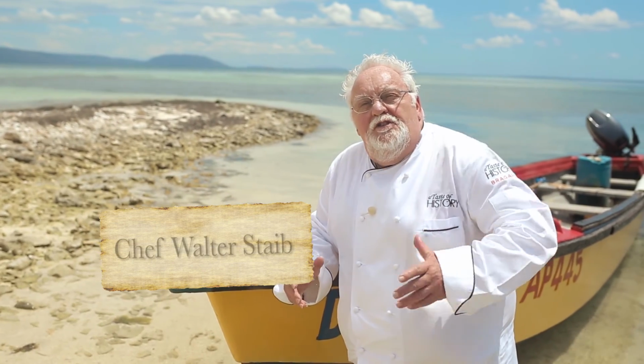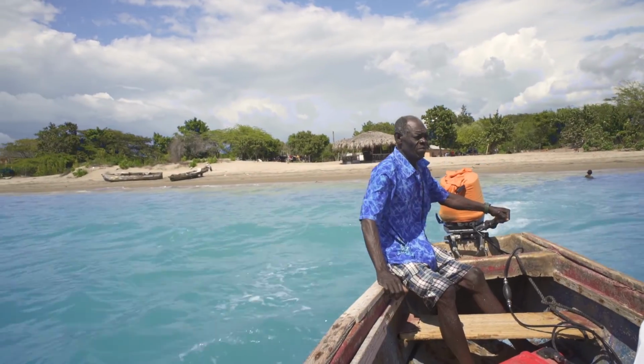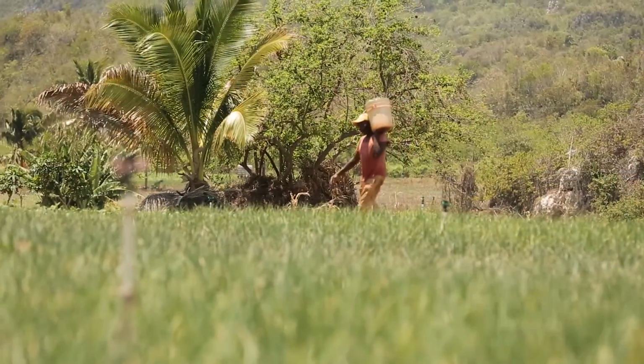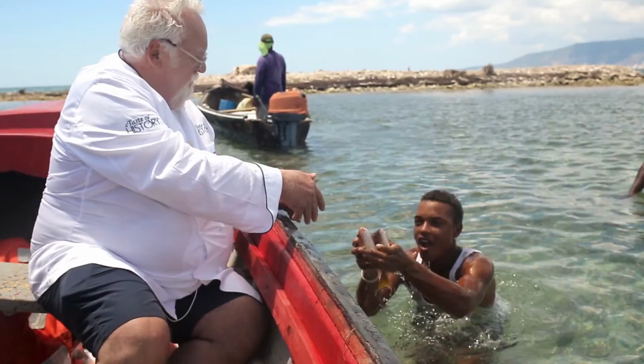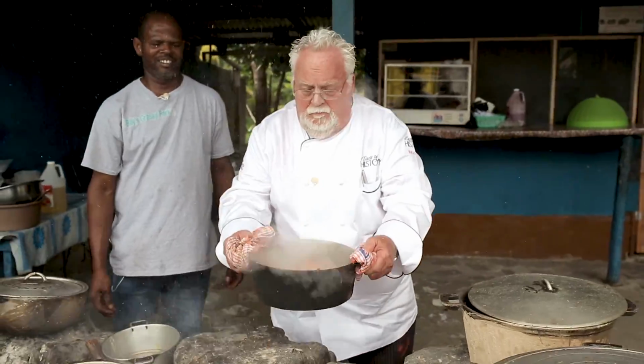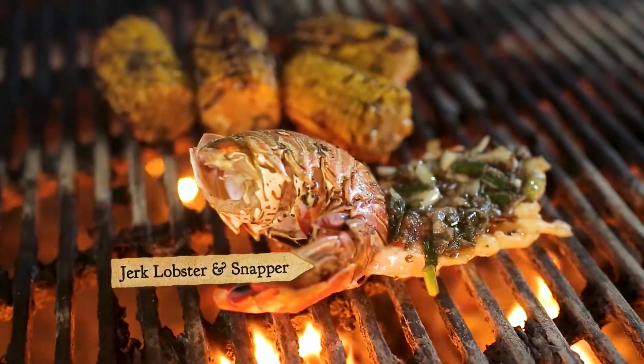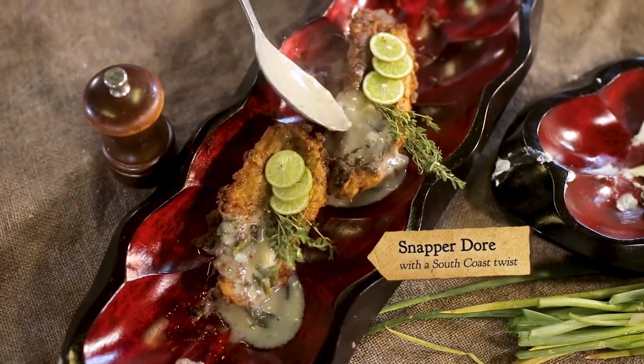The south coast of Jamaica is known for its friendly locals, beautiful little fishing villages, and the most fertile soil in the Caribbean. Join me today as we catch some great fish and prepare some unique recipes such as curried conch, curried lobster, and beautiful snapper doré. But first, we gotta catch the ingredients, so join me for a taste of history.